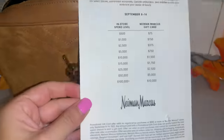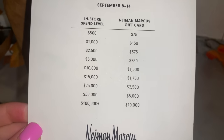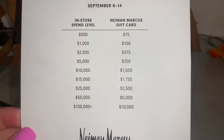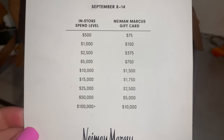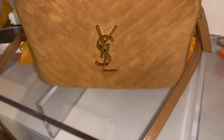Then this is what I was talking about here. They're having a gift card event. So it's in-store only, which is why I'm going to the mall, but it tells you the in-store spend level and then the type of gift card you would get. So I am hoping I can find something today.